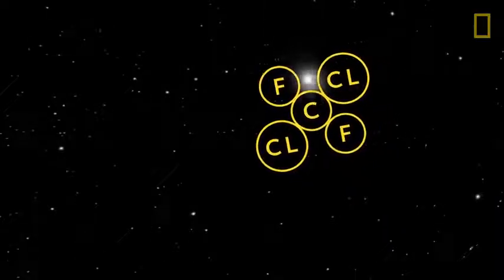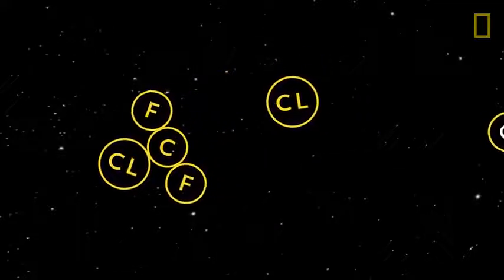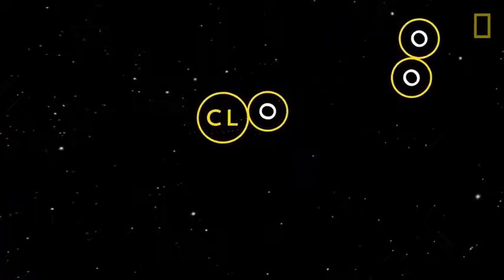When CFCs are exposed to ultraviolet rays in the atmosphere, they break down into substances that include chlorine. The chlorine reacts with the oxygen atoms in ozone and rips apart the ozone molecule.